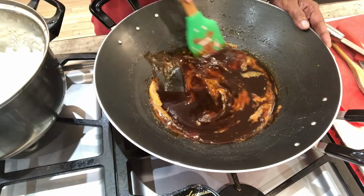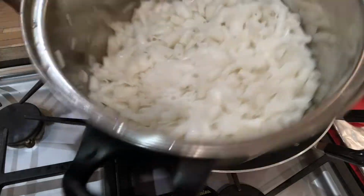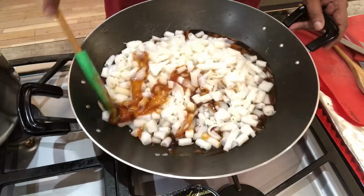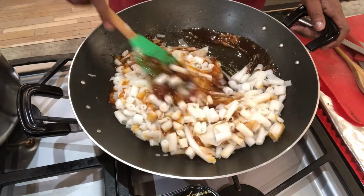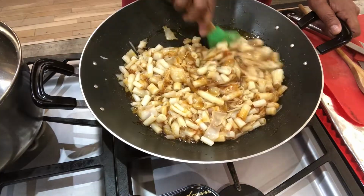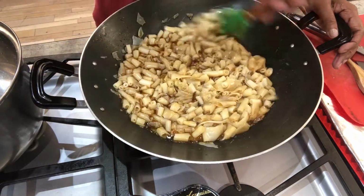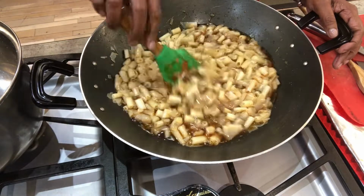Okay, here's the melted jaggery. Okay, just put it off. Now I switch it on, and I'm going to put this rice flakes in it. So we are going to mix it with jaggery. So it has to get well cooked in the jaggery. Okay, so it has to absorb all of it, so that we don't get the raw taste.